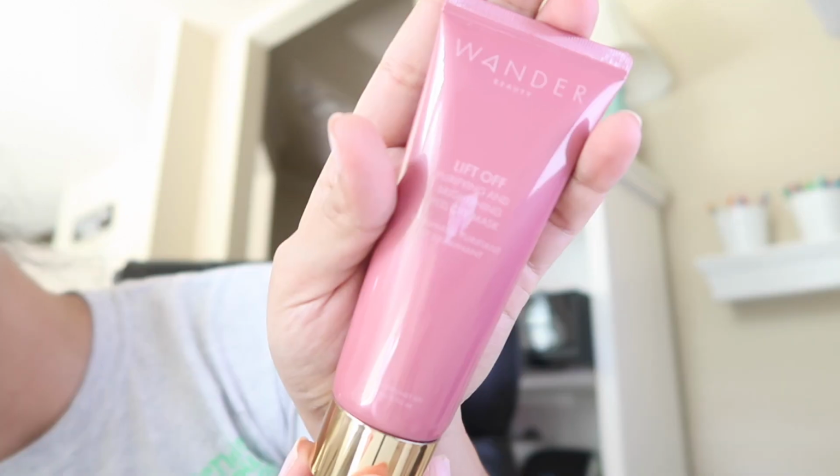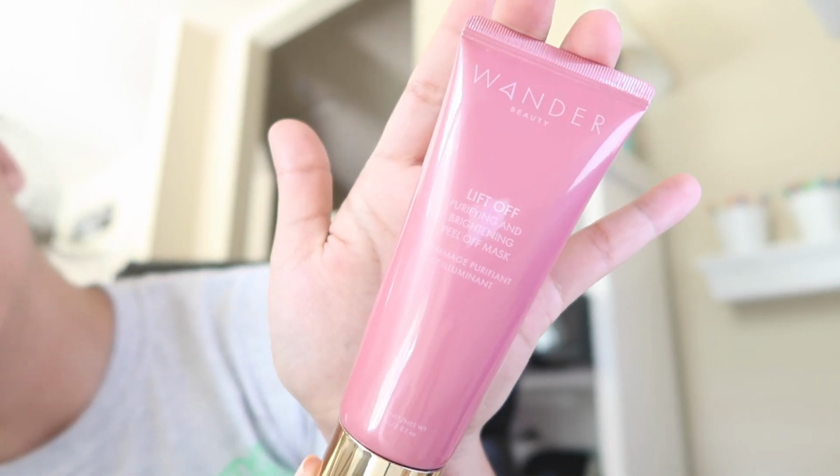Okay, so the first thing that I see is this. It's by Wander Beauty. It's Lift Off Purifying and Brightening Peel Off Mask. That's what it looks like. And so this retails for $34, so that's already worth the box.